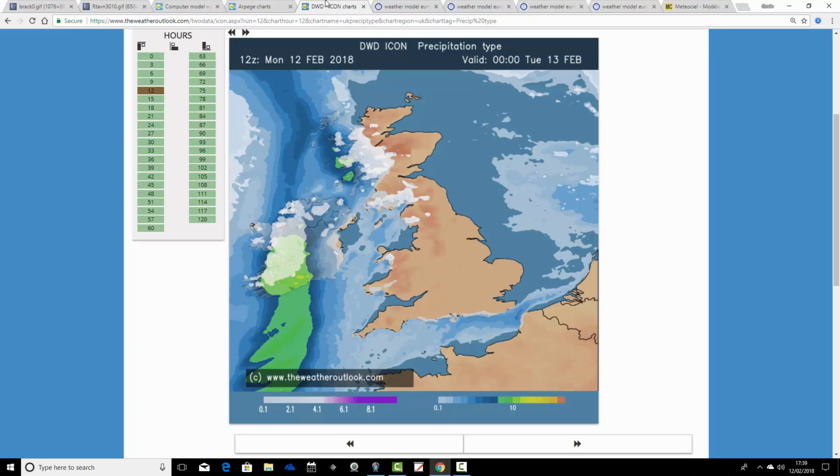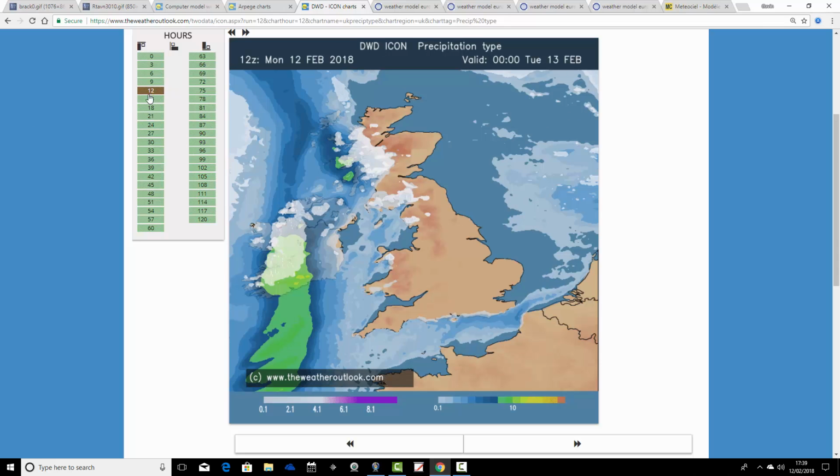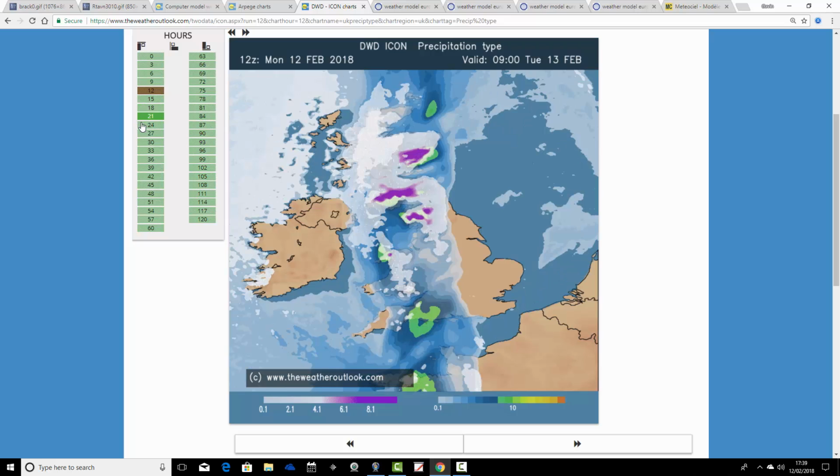And this is the high-res Icon model. Again, all these models are coming from the Weather Outlook. There's the wet weather moving into the western side of the country through tonight, 6 o'clock in the morning, snowing heavily across Scotland, some snow coming into northwest England, rain, sleet and snow through parts of Wales as well.